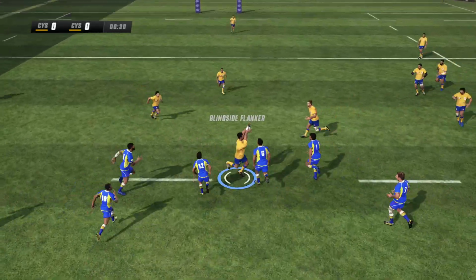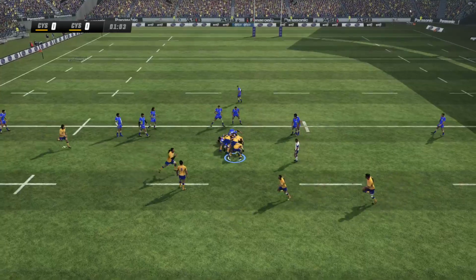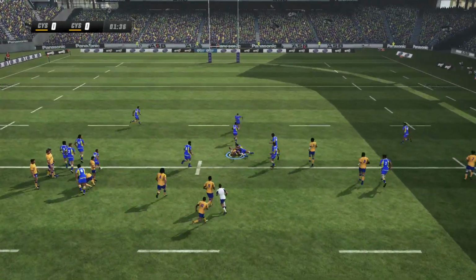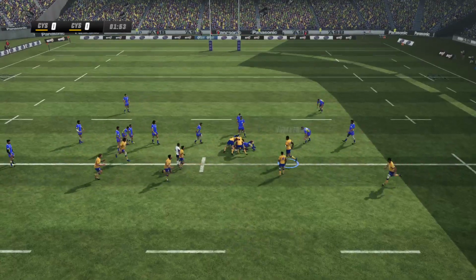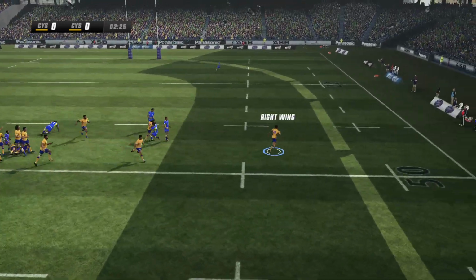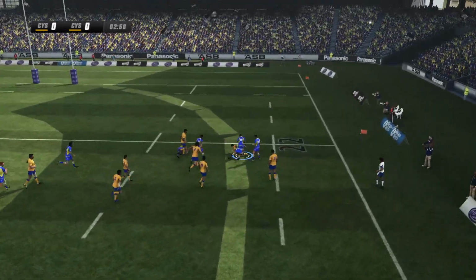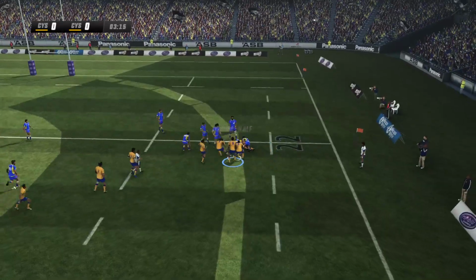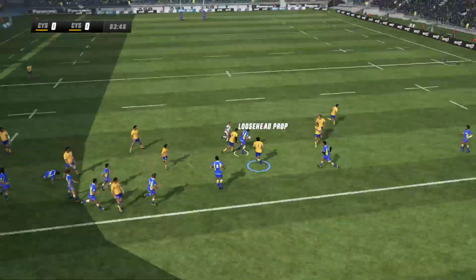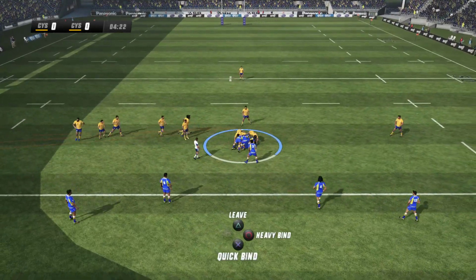Chapman goes short. The blindside flanker dragged out in a nice tackle. The number 13 running strongly. He's broken the tackle apart. Chapman stretching out. He's still going. The ball is set up in the ruck. And he goes straight through. And he runs into some effective defence.